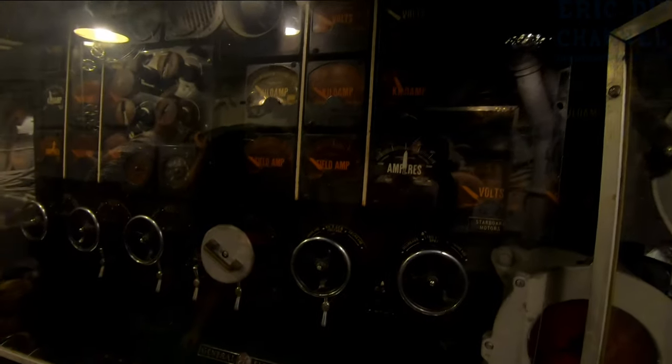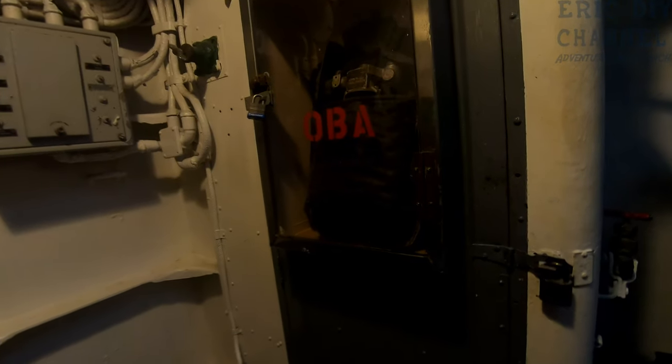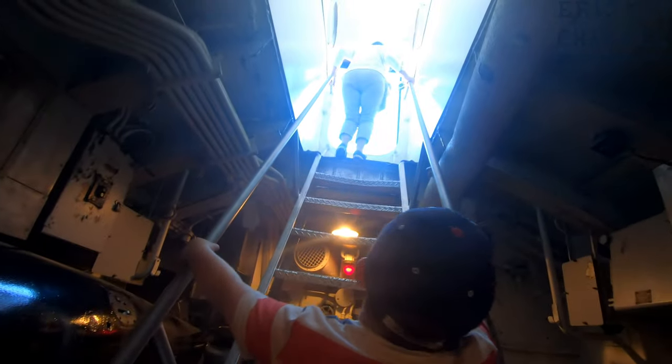Okay, everybody, we're underwater. We're underwater? Yeah. Let's stay here. Firefighting on the floor. Torpedo room. So that's the aft torpedo room. It might be the front. I don't remember where we are. All right, one step at a time. Let's go, sir.